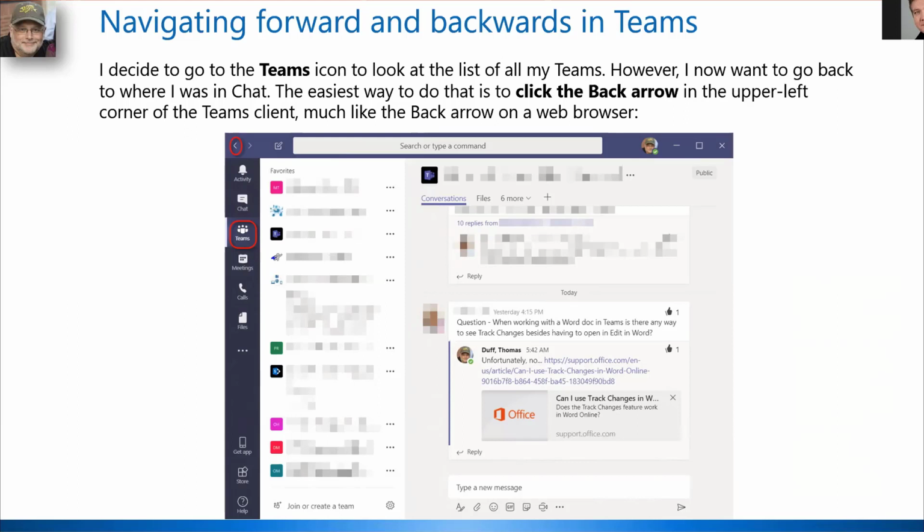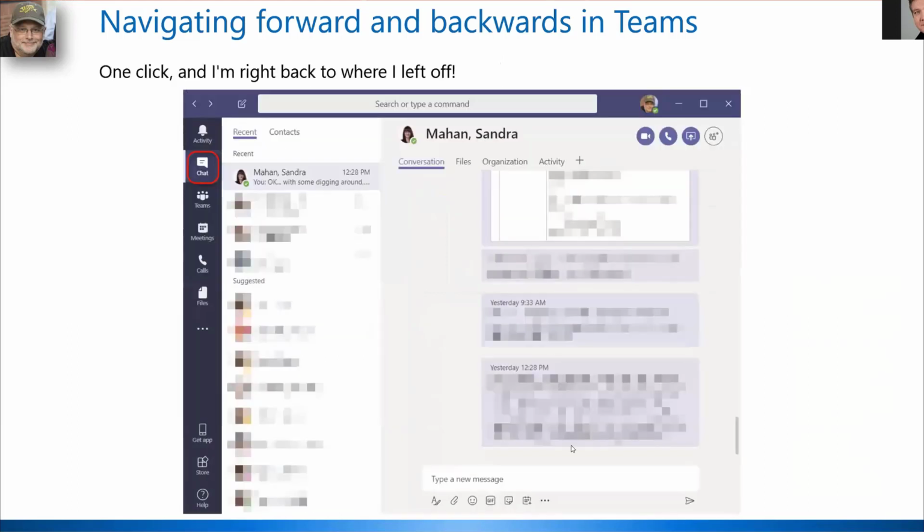So what I had been on in the previous screen, I'd been in a chat, and then I had to go to Teams to find something that I had out there, probably based on some conversation I was having with Sandra. But instead of having to go back to chat, try to find this chat with Sandra, I was able just to click the back button.